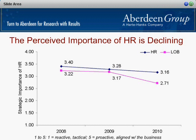Now, without a doubt, we believe that the economy explains most of this, because as I had mentioned earlier, as companies lost their focus on the long term, the focus really has been on how do we squeeze as much as we can out of the business now so that we can survive. Well, as I just mentioned, that focus now is changing.